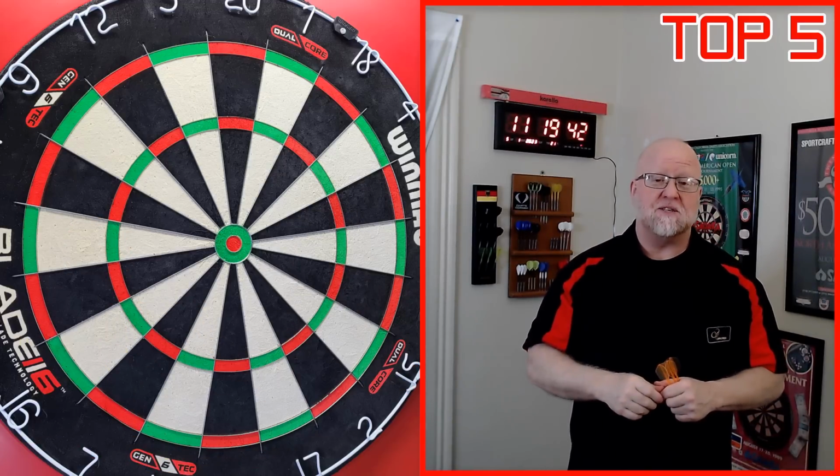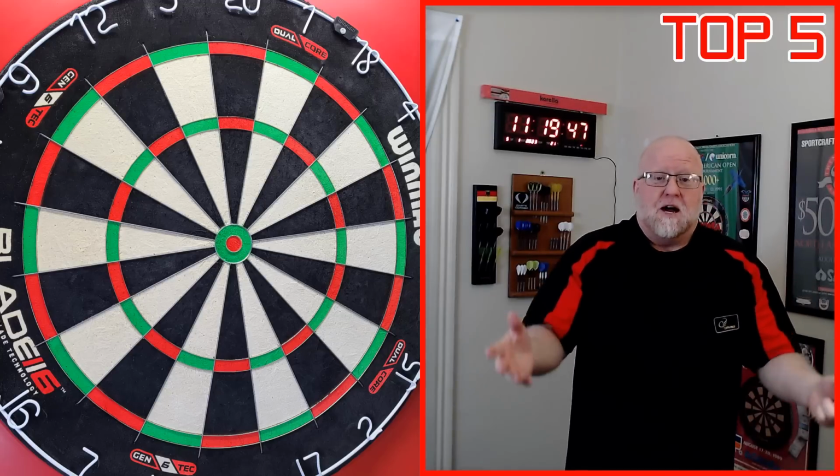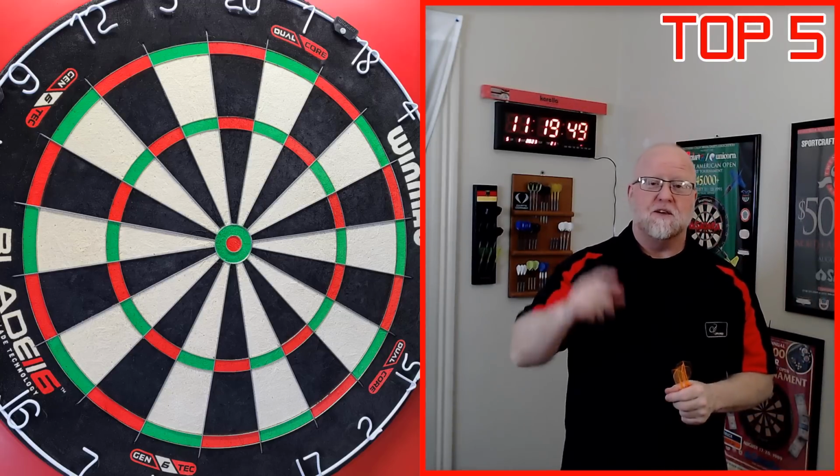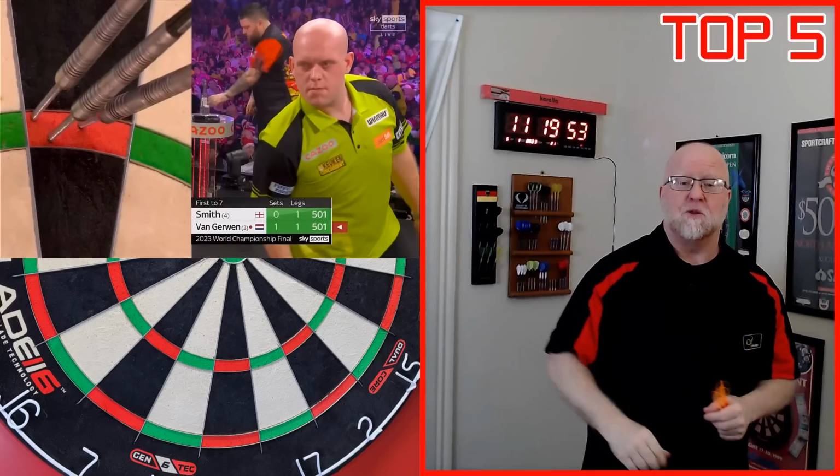Michael van Gerwen versus the new world champion, Michael Smith, in the second set of the PDC World Final. Holy crap, it just cannot possibly get better than what we witnessed. Let me walk you through it real quick. So, MVG had the throw. He opens up with a 180.